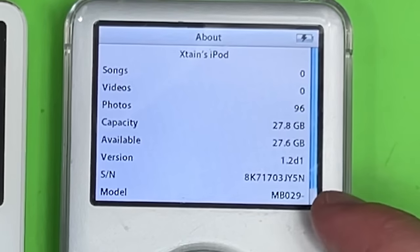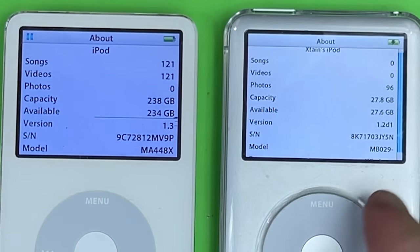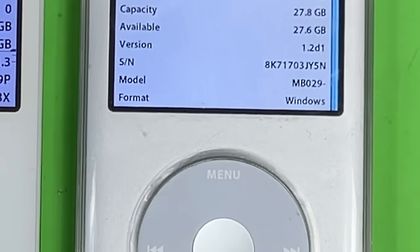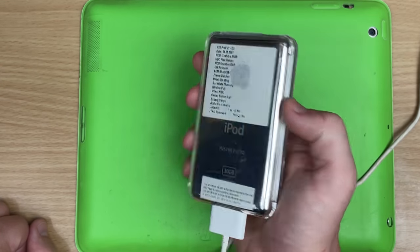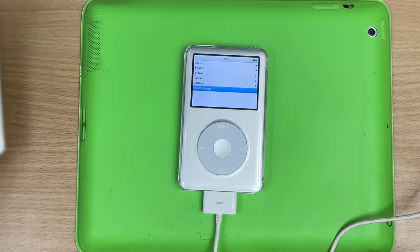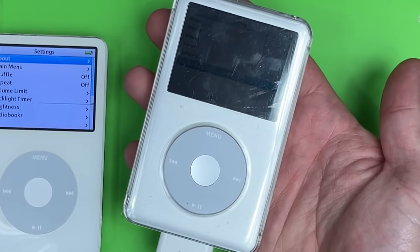Version 1.2D1. See, version 1.3. So, wow. Format Windows. Wait. Format Windows, the development one, has win. Oh, Apple, how low you've sunk. This thing really is a total freak show. If you know iPods, the 5th gen click wheel, the 5th gen OS, but a higher resolution. This is easily my favorite one.